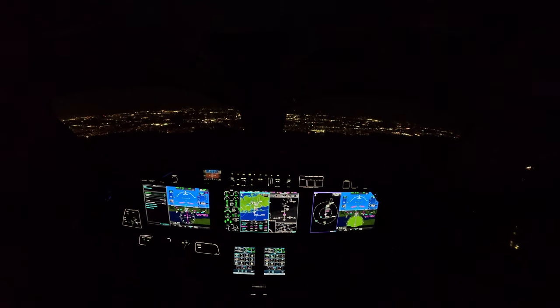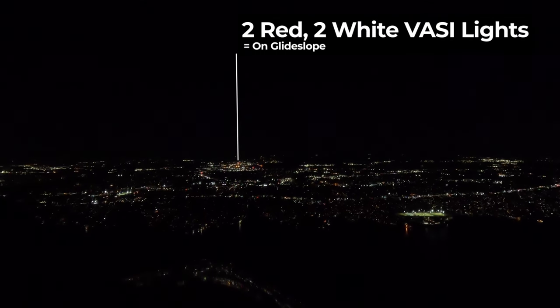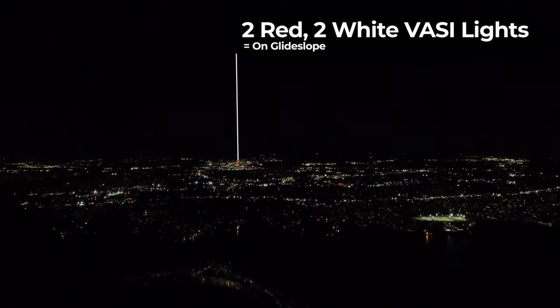my last notch of flaps, and maintaining my V speed, which was 112, which is marked here. So now you can see the VASIs on the left. Those are called VASIs, and I see two white, two red. So we're now lined up on the 3-degree glide slope coming in.